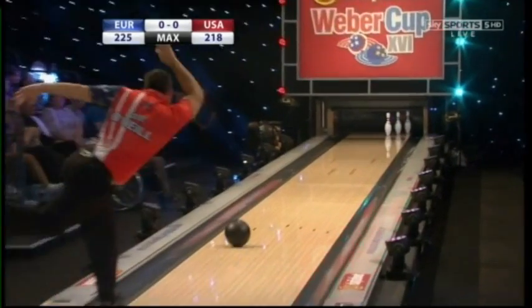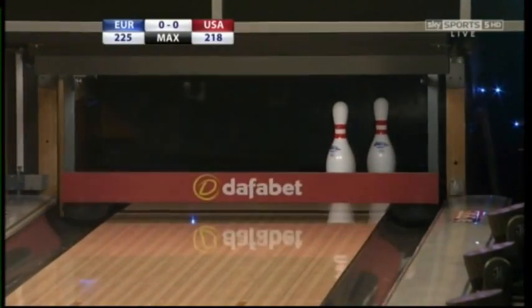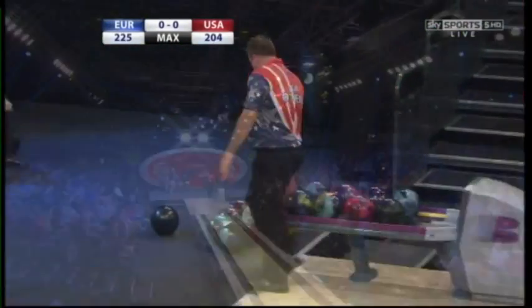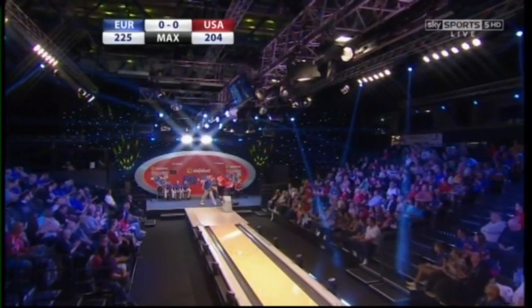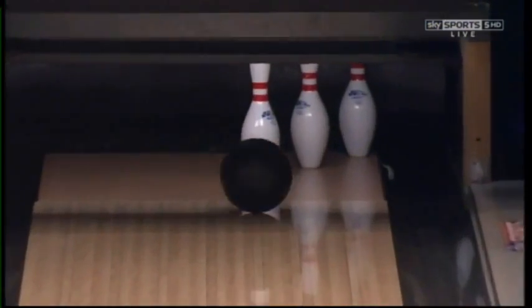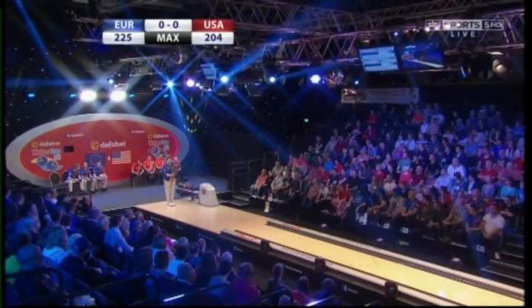Here comes the plastic fantastic, the straight ball, and it's not made. Oh dear, now that is a big error from Bill O'Neill, a man that averages over 220 on the PBA Tour in the United States. And this has just chopped the 3 pin straight off. Opportunities here for the Blues.